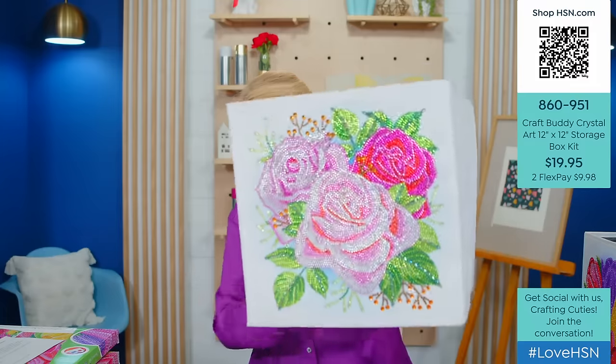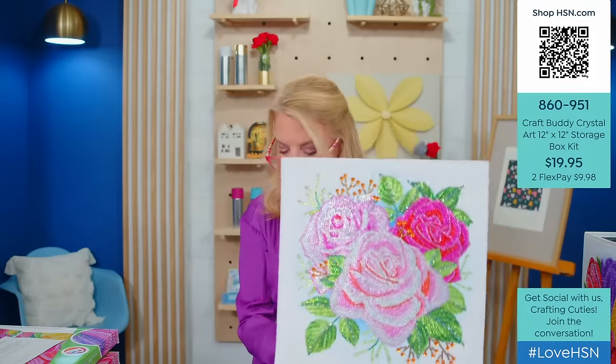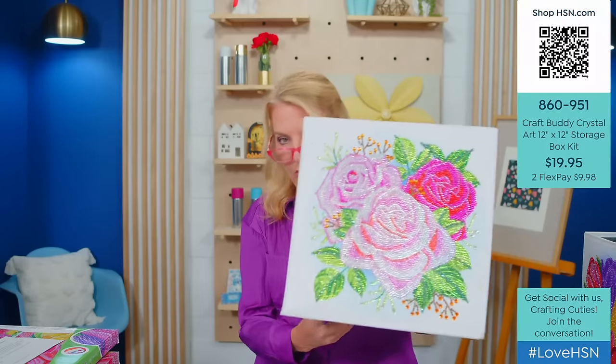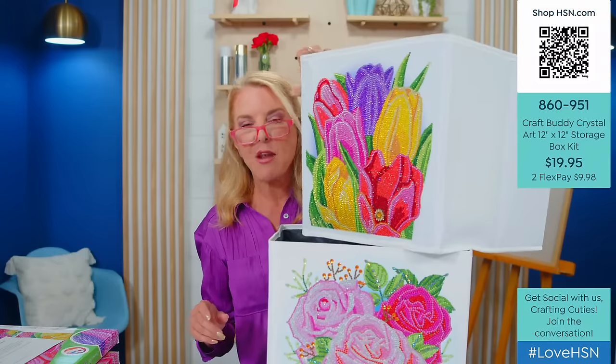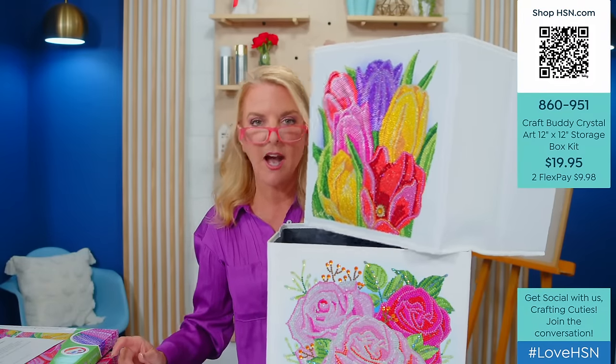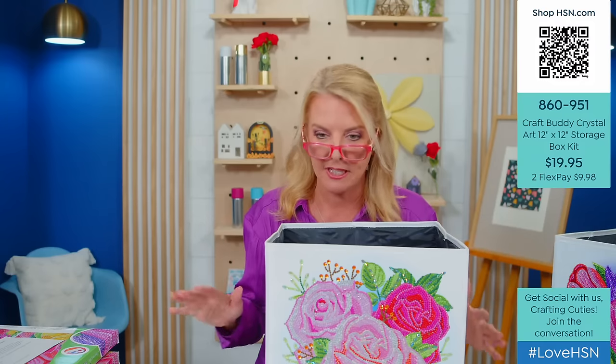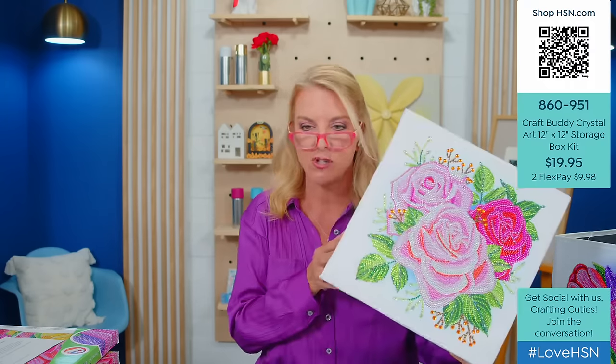Look at the rose. Hello. Is that not spectacular? So this is called the Ravishing Rose. Then we have the Tulips. That's the one I'm working on currently. And then we have a Tiger one. So you're going to have to go online to see the Tiger. One of the gals, whose comment I'm going to read, says she's working on it now, and it's absolutely spectacular. I cannot get over these are $20.